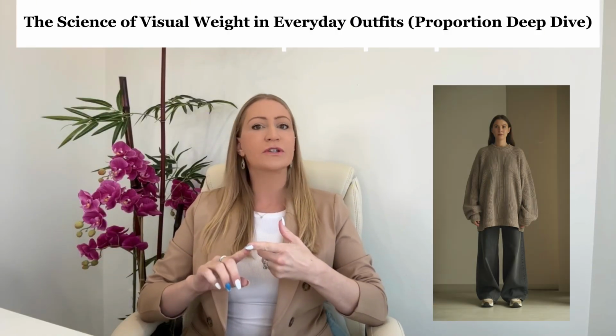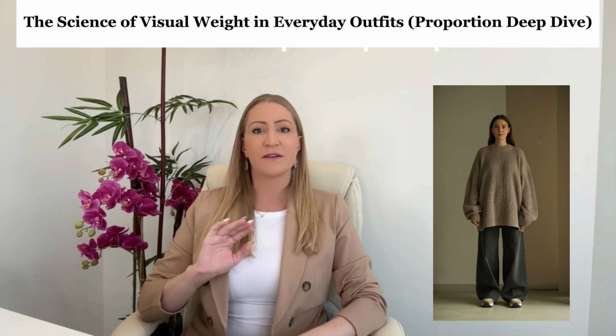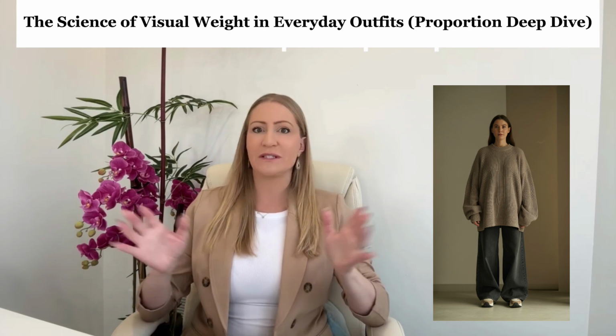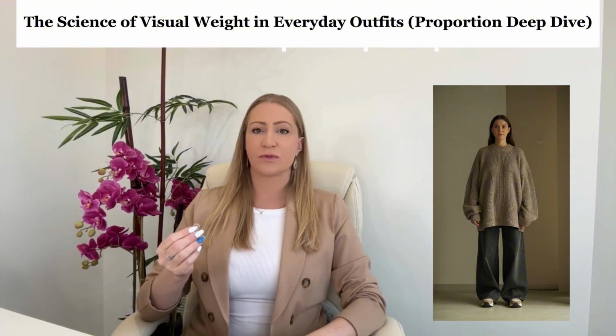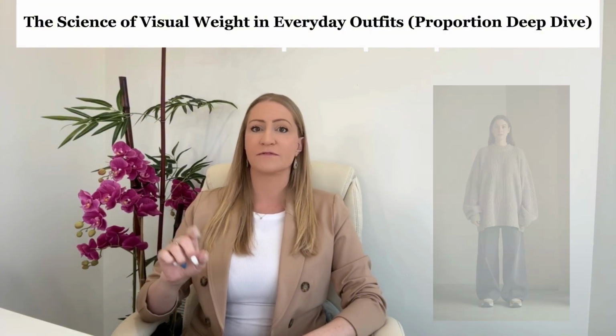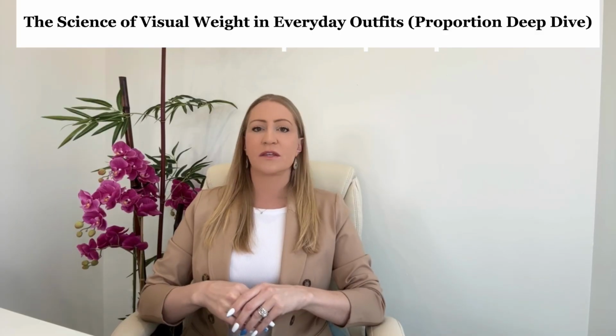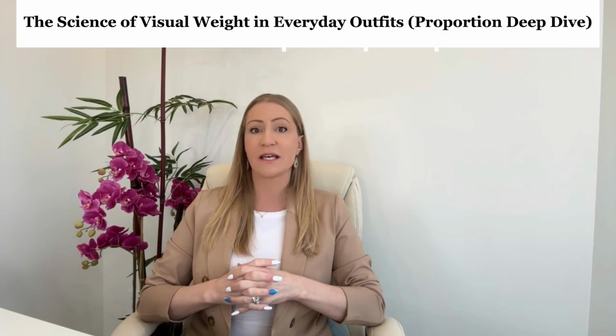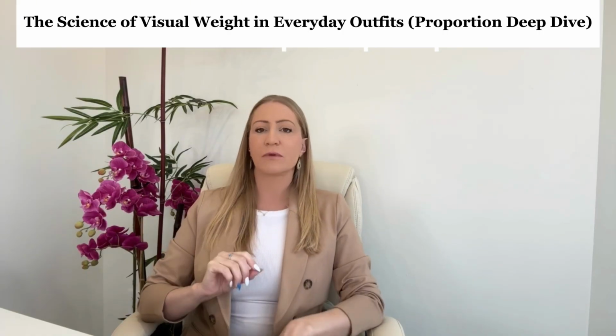Picture this. You throw on a chunky sweater, pair it with wide leg jeans, and finish it with a rounded, slightly bulky shoe. Individually, great pieces, but together, everything is visually heavy. There's no contrast, no structure to guide the eye, no lift. So instead of elongating your shape, the outfit compresses it. And that's the part that most people don't realize. It's not the pieces, it's how the weight is distributed.